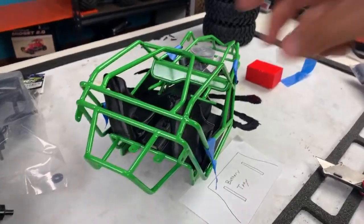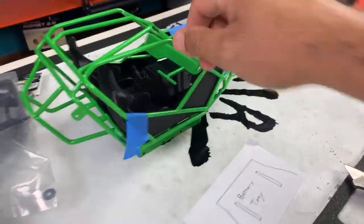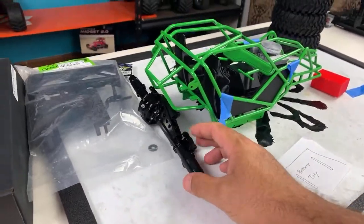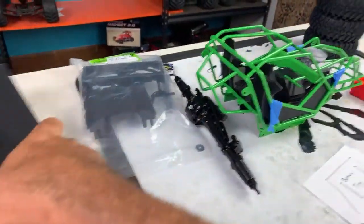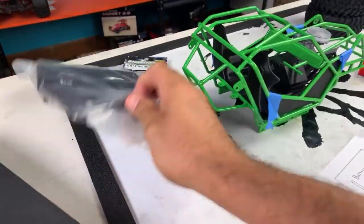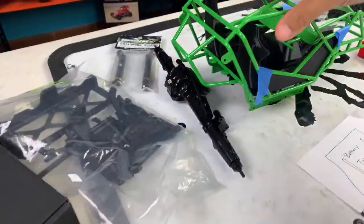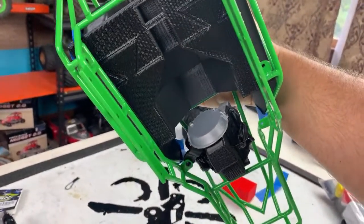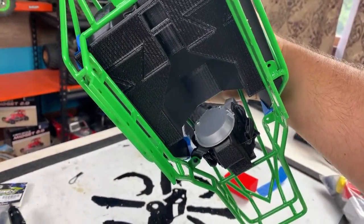Jesse's asking, is this a crawler? Yeah, it's like a Wraith. And so that's what these Wraith axles I ordered up are for, so that I can build it out. And it has a Wraith skid plate here as well. That'll mount underneath. And you can see how he's built the room up for the transmission to fit in there.